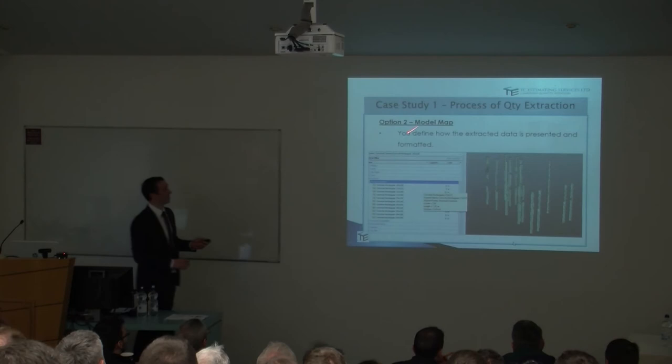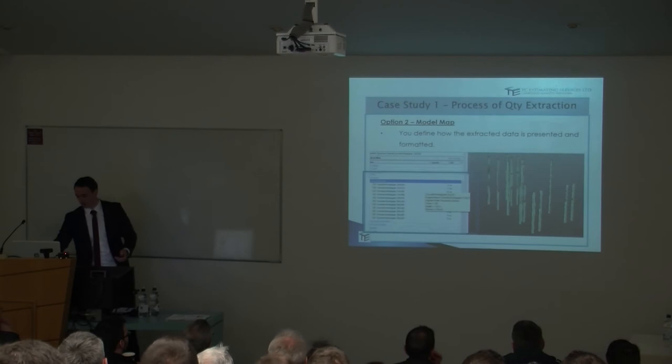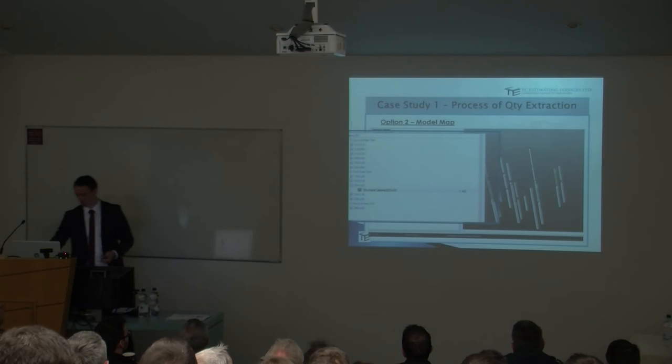My second option then is to do a model map. So I define how the information is extracted from the model. I can input formulas so that when it's taking the information out, it'll give it to me in the format I want. This is the way we had it a minute ago: just the structural columns and all of the different sizes. With a model map, I now have the ground floor columns, the first floor columns, and the second floor columns split up. That's the first step.